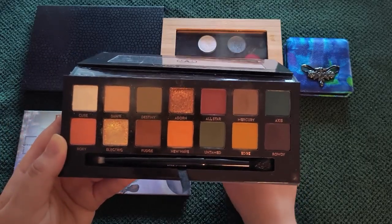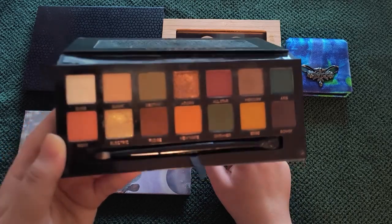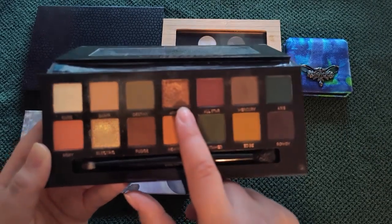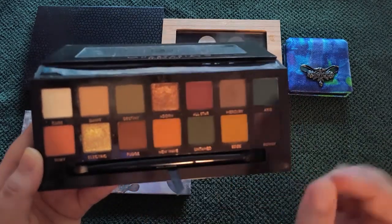There's 3 shimmers in here. As you'll see, I love a shimmer palette. I want more shimmers. I lean on this for mattes. I mean, I don't really have another choice. Adorn is a fudgy brown. It's nice. It's really soft.